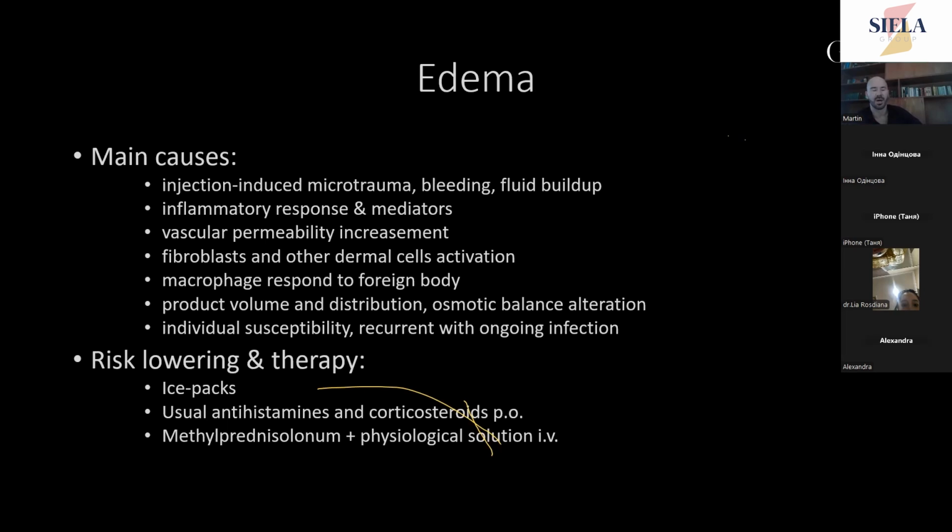This reaction can be lowered by applying ice packs to the treated areas immediately after injection, which helps to reduce swelling by constricting blood vessels and minimizing fluid buildup. For patients more prone to significant swelling, oral antihistamines and corticosteroids are usually administered, and in more severe cases, intravenous methylprednisolone combined with physiological solution can reduce inflammation even faster, especially if there is a considerable edema that doesn't respond to more conservative treatments.